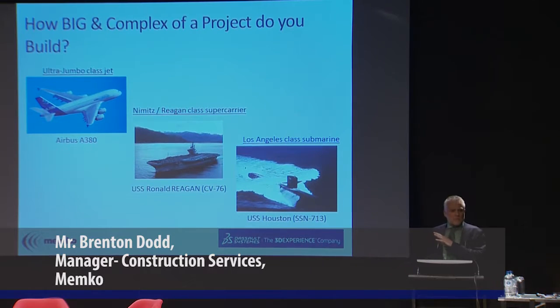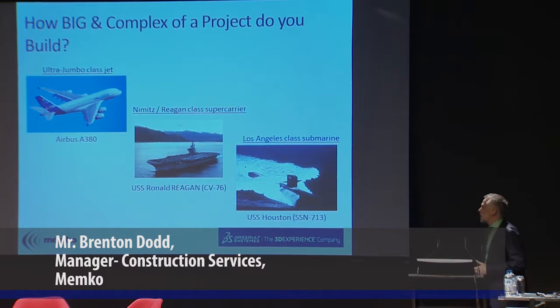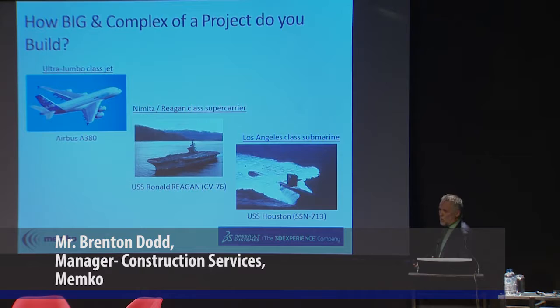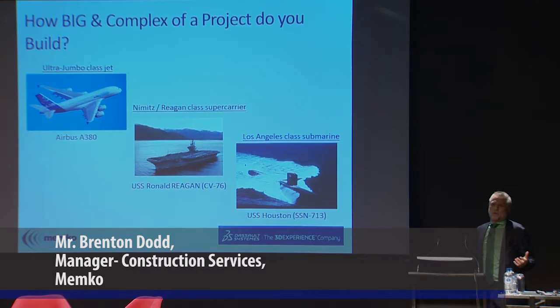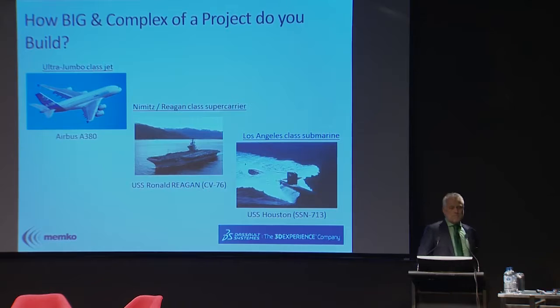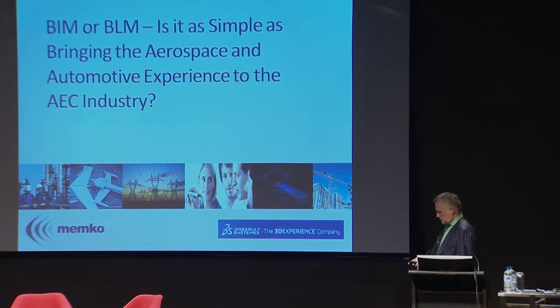So what's common about those three platforms is that they are all designed and manufactured digitally. They're done in a 3D design tool, the digital mock-up. In the case of the Airbus, they actually fly it digitally before they even build it. They have an underlying product lifecycle management platform, which we're now calling BLM for our industry: building lifecycle management. And that's all I want to say about those three items.